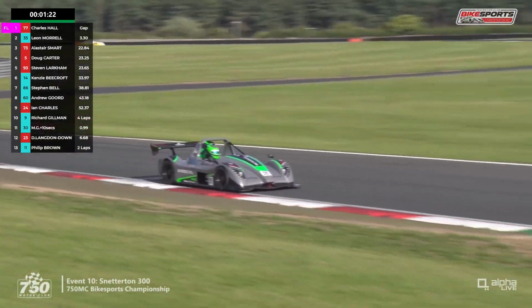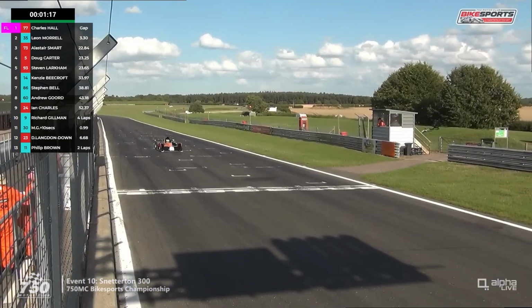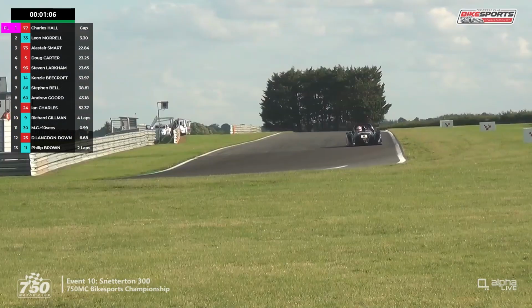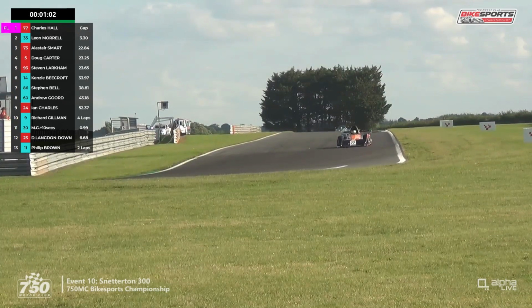Oh, and Morel's still pushing on there, isn't he? He was very crossed up at Murray's that time. So we are going to get one more lap. We are going to go the full distance then, as they go on to what will be their 11th and final lap of the race. 4.7 seconds now, possibly as a result of Hall having that moment at Murray's that time. The gap between the two leaders.